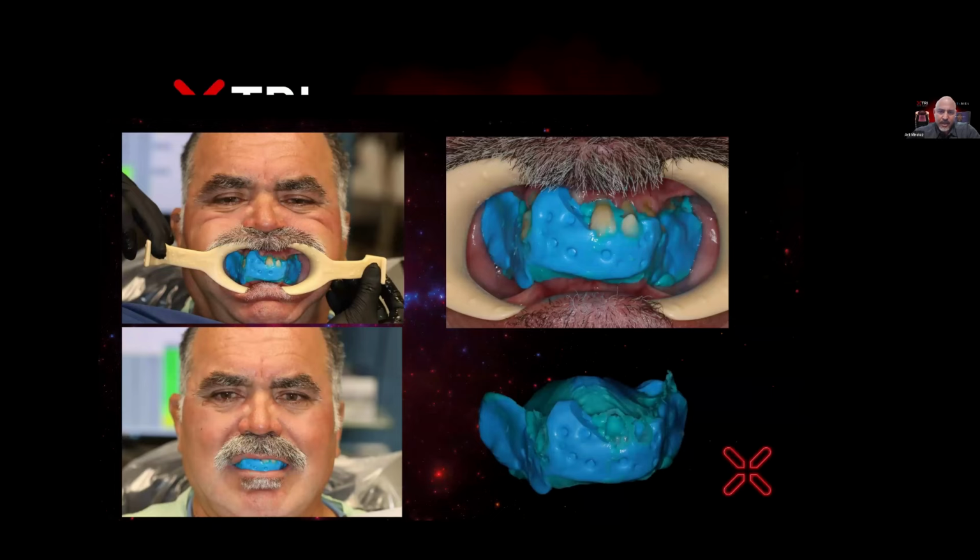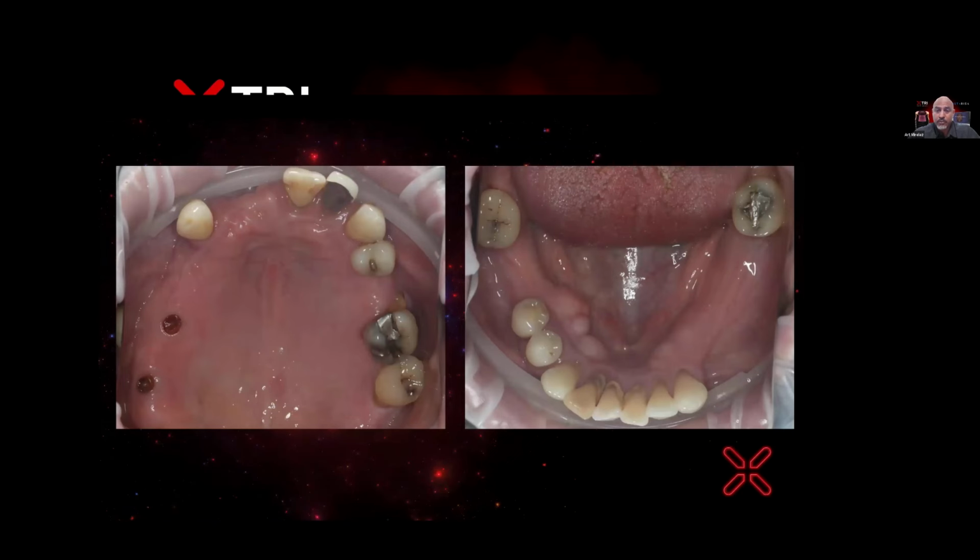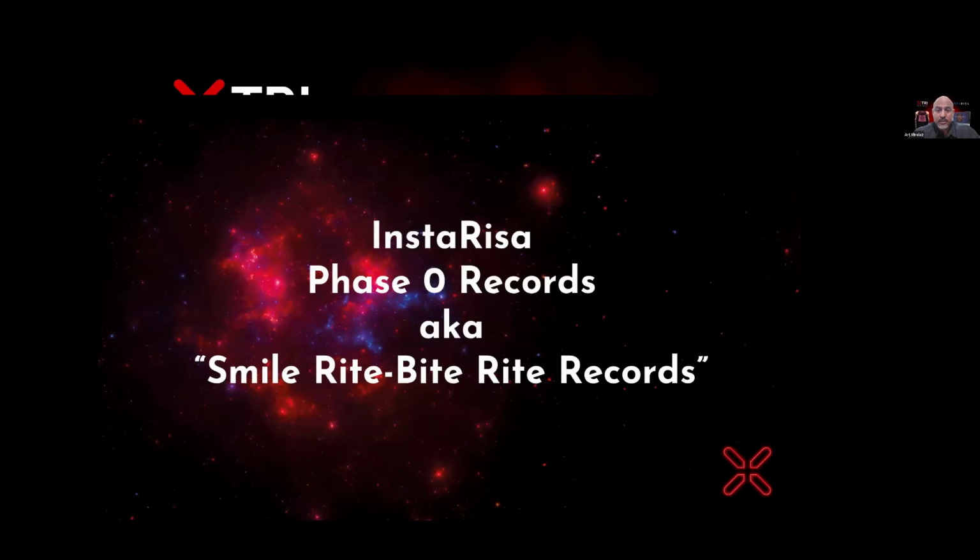Because if I try to align this bite with an intraoral scanner, especially if I'm planning on opening the vertical slightly, chances are my bite is going to be off, because the intraoral scanner cannot scan the upper arch and the lower arch simultaneously when there's a large space between the teeth. The scanner is just guessing what this bite should look like. It may look nice on the screen, but you won't find out that it's off until you deliver the restorations, the double arch, because we're going to do both arches in one appointment. With the InstaRisa workflow, it's an always. We just always do both arches simultaneously.